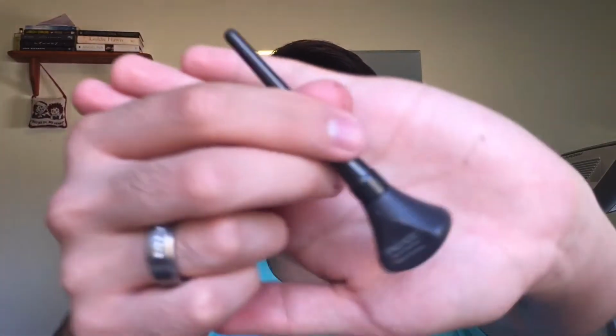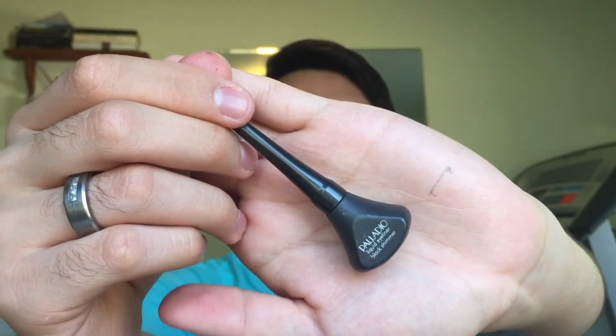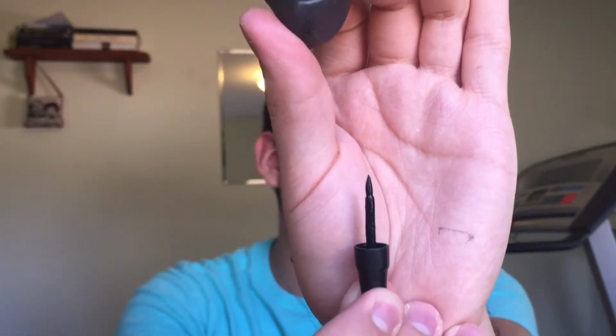This next one is a Palladio liquid eyeliner, and this is in black shimmer, and it just looks like this. I picked this up at Ulta. I really am not too crazy about this because the brush, the applicator, is so hard. It doesn't bend. It's not like an actual bristled brush. It's almost plasticky, and it kills my eyeballs.